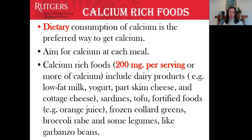So you can determine the amount of calcium in a food by reading the food label. Those food labels are so wonderfully chock full of so much information. Some greens, like collard greens, are also high in vitamin A and vitamin C. So these are all foods that are generally very beneficial for your health anyway, including being high in calcium.